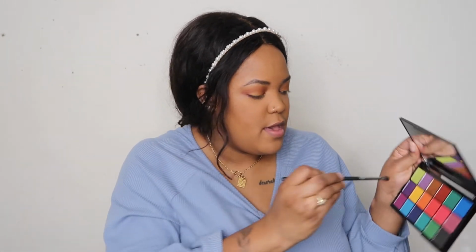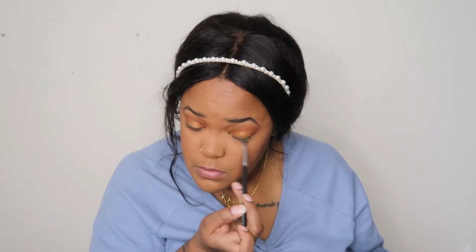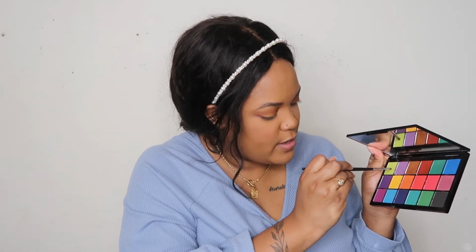And then I'm taking a small fluffy brush, this is an M506, and I'm gonna go into my yellow and just try to smoke that out a little bit. And then for our last and final shade, this green one right here, I'm just taking it onto this little brush. This is a Morphe M213. And I'm gonna pop that into my inner corner.